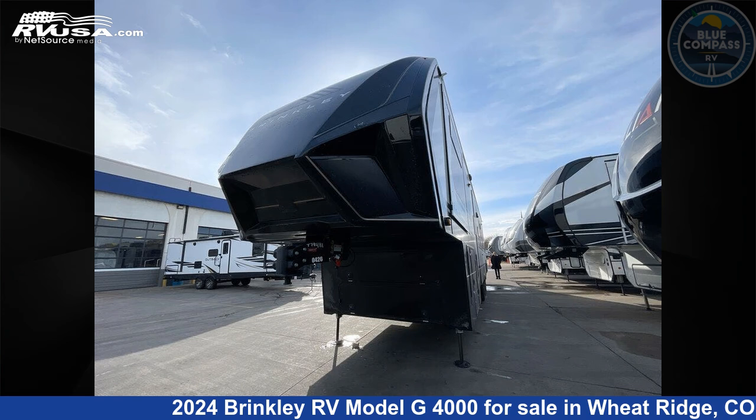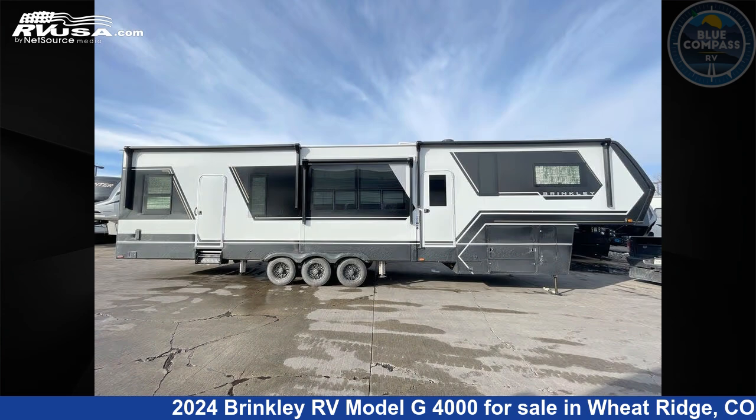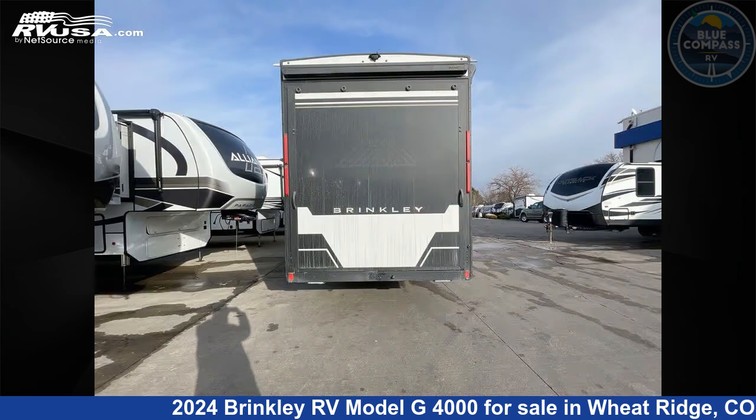This 2024 Brinkley RV Model G 4000 is a fifth-wheel RV. It is located in Wheat Ridge, CO 80033 and is offered for sale by Blue Compass RV Wheat Ridge.